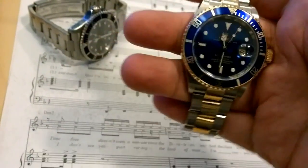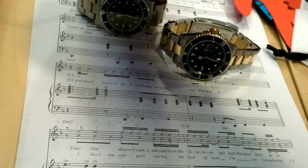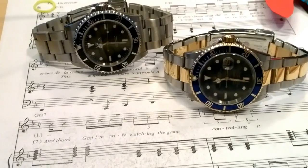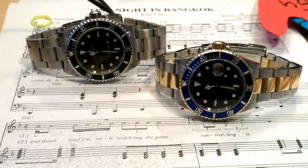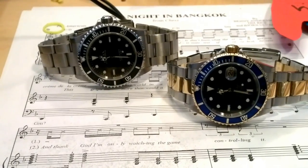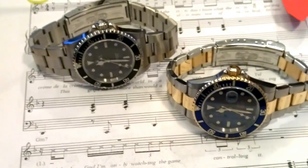And I mean, there is a charm. There is a really cool charm to the no date. It's not a pretentious piece. It's very, very subtle. They're just, the Submariners are so fucking cool. And I wanted to ask the audience, which is cooler? What would you choose if you had a choice?